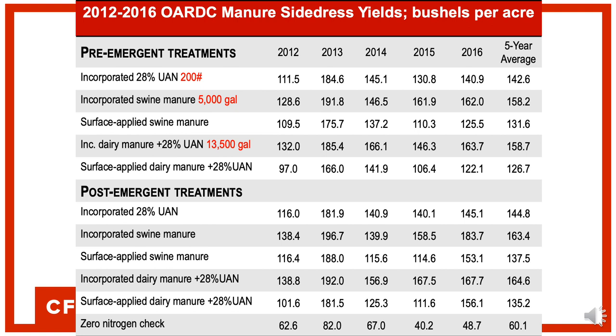Then we had surface applied swine manure at 5,000 gallons per acre. Then we went with incorporated dairy manure at 13,500 gallons per acre and surface applied dairy manure in the next treatment. Now, neither of those dairy manure treatments would have 200 units of total nitrogen, so we had to add about 45 pounds of commercial fertilizer nitrogen per acre to reach our 200 pound goal.